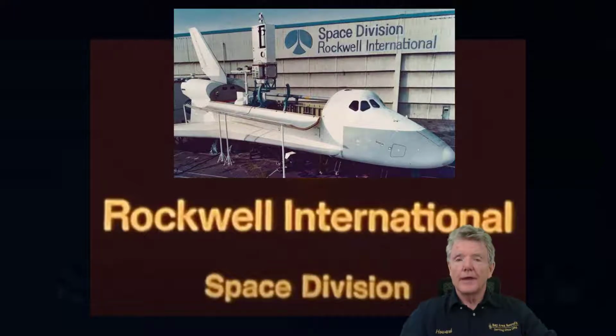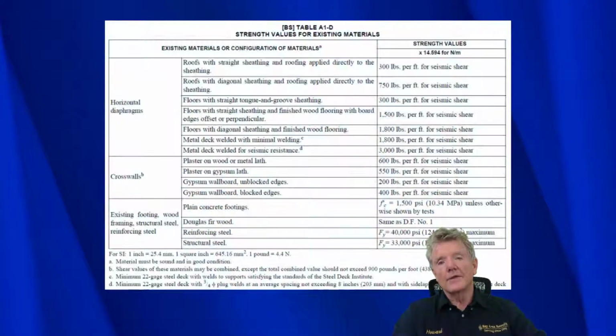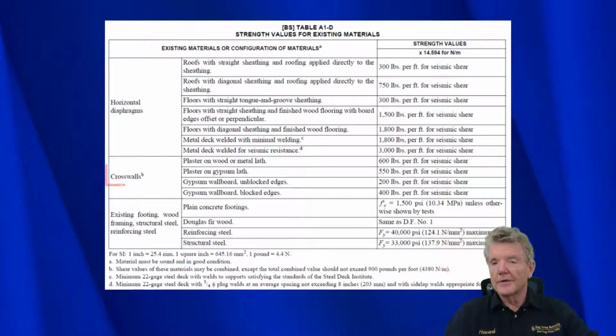They took the actual data from the earthquake, they put it into this test equipment, and then the test equipment would create a test which would mimic exactly what an earthquake looked like. And then they came up with this table right here. So this table, you'll see the cross walls are part of this table, and then all the earthquake resistance that these cross walls have are rated.